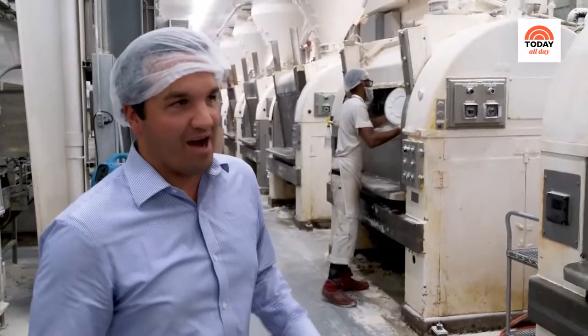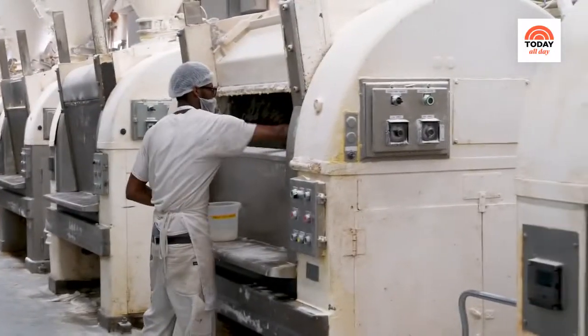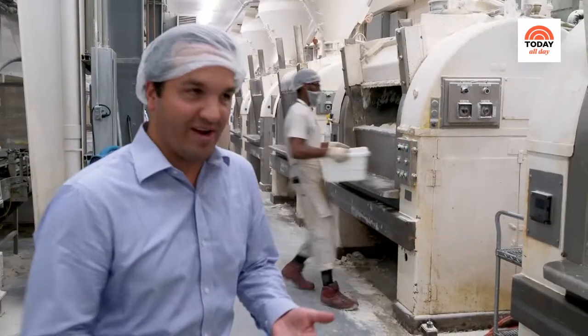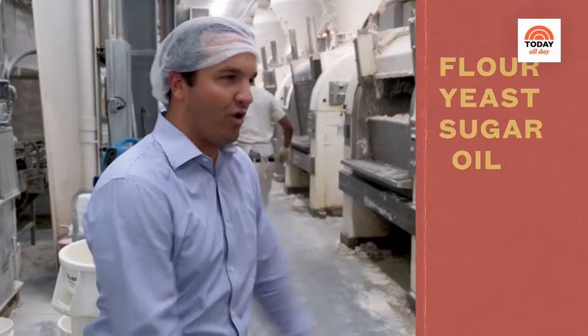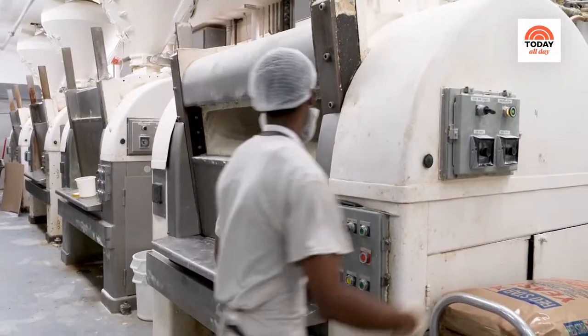So what we're doing right now, this is where it all begins. This is the mixing room, and we're about to create a 1,600-pound dough batch of hot dog buns. Major ingredients are going to be flour is 65%, then you've got your yeast, you've got your sugar, you've got your oil, and a bunch of proprietary ingredients.